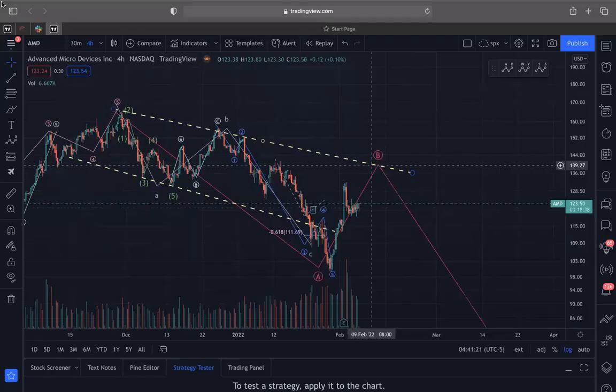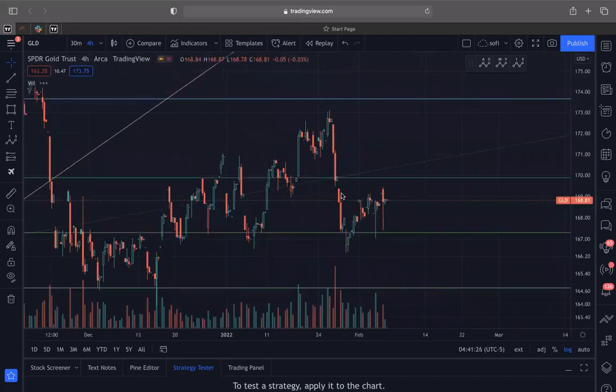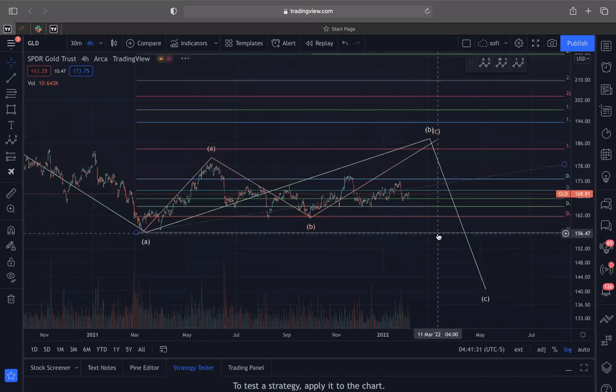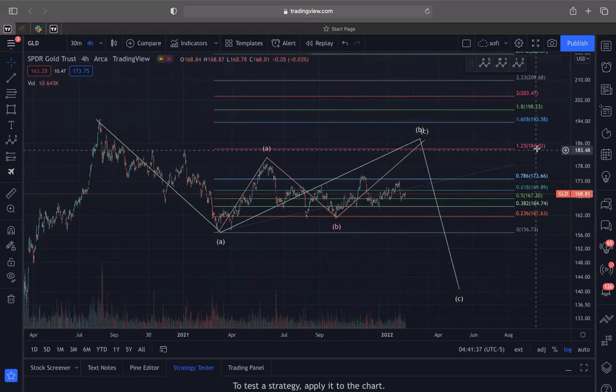Anyway, the next one I have is gold. So I am pretty bullish on gold and silver. Again, bullish in the short term. I don't think it's going to make a new all-time high, but I do think it will go higher for that B wave, right? The high of GLD was 195, and I think my B wave, you can see this is where it previously had resistance as well.